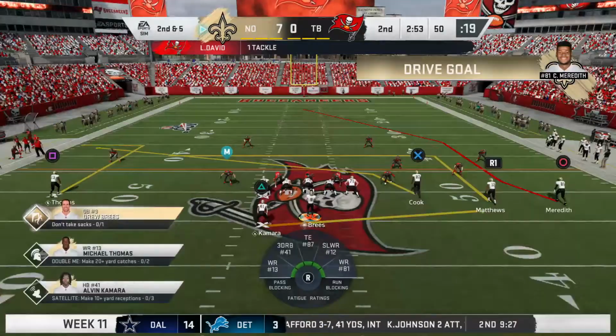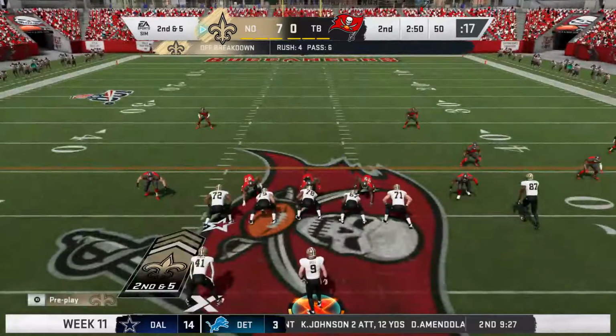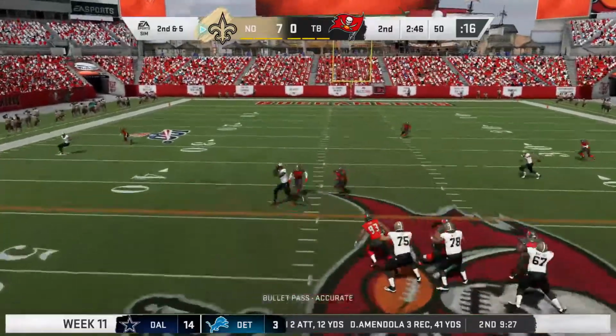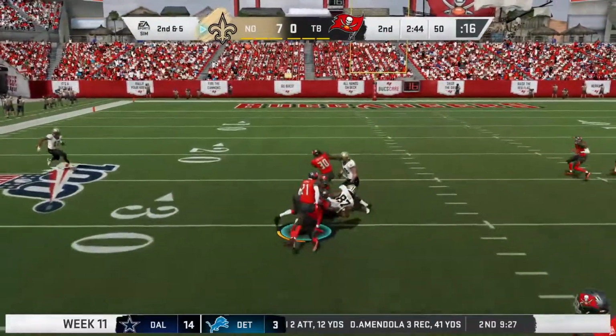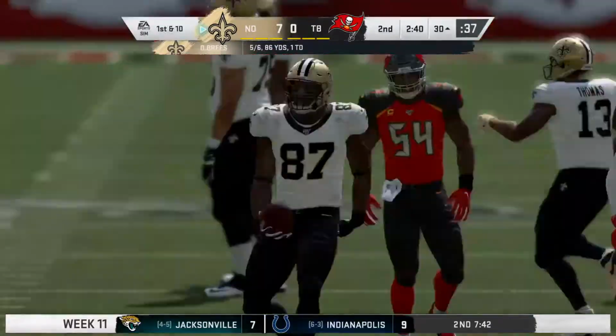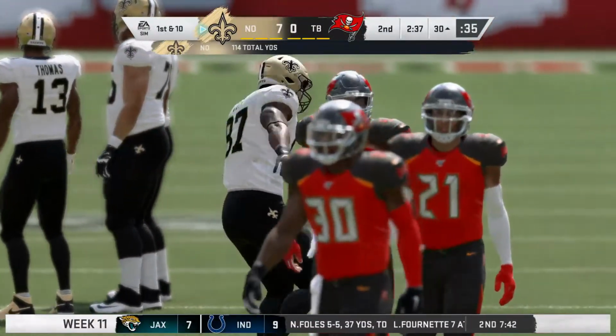Despite the blitz, they're still able to pick up a nice solid gain. The disadvantage of blitzing often alters the normal spacing and run fits and leaves creases like they were able to exploit right there. Brees's throw on target to Cook. And this is going to lead to another first down as the tackle's made at the Bucs 30.